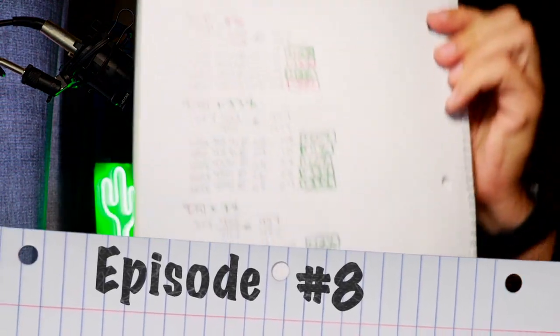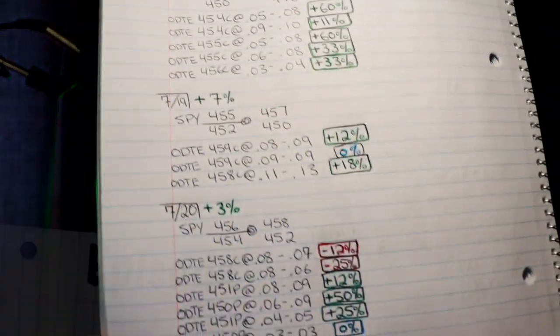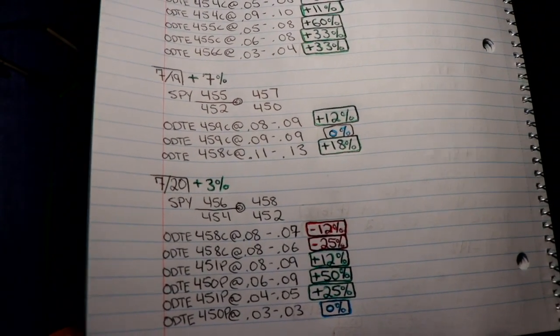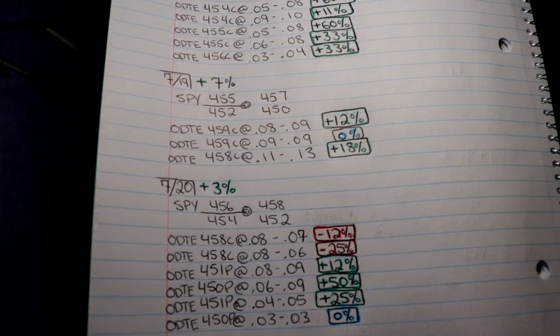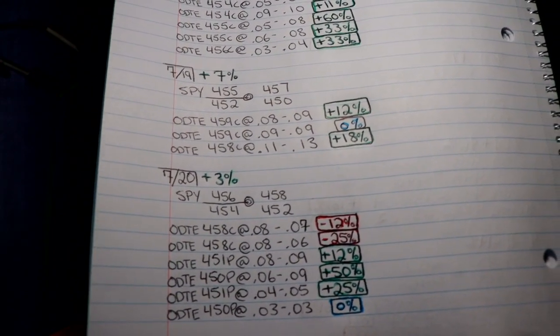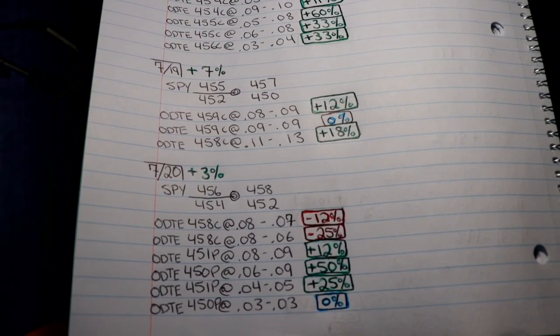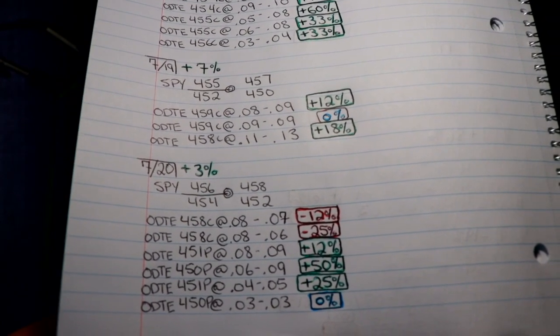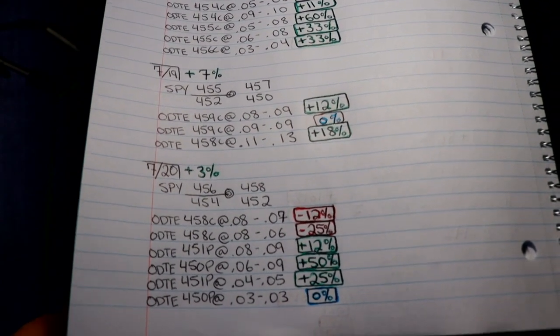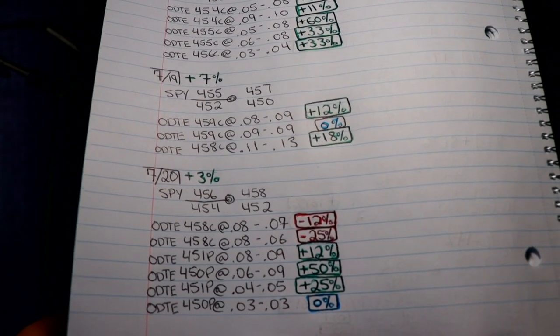Today is episode 8, and I am very happy to say it came out green today, plus 3%. I made 6 trades, all same day till expire, and you can see I actually started the day off with 2 red trades. A little frustrating, and just patiently waited for those setups, and I made quick trades today. Took my money and ran. Minus 12, minus 25, plus 12, plus 50, plus 25%, and finished the day off with that break-even trade.